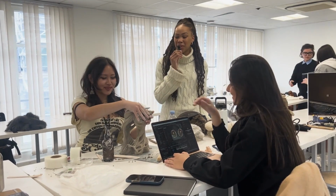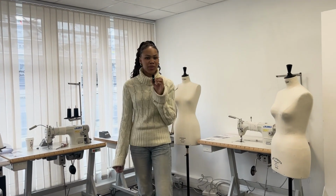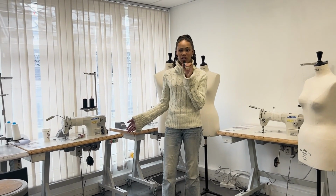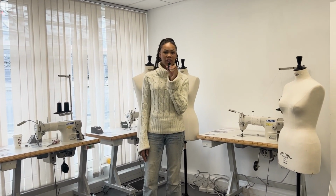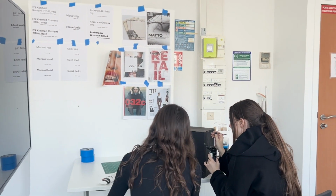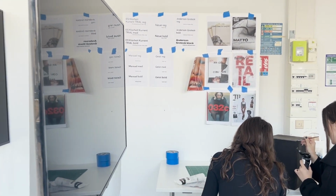Very cool. Also in this room, our studio space, we have sewing machines and mannequins at the disposal of our fashion students whenever they have projects to work on. This room is our art, media, and technology working space.